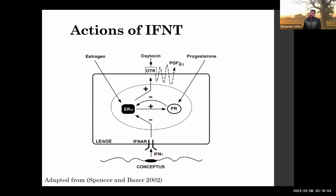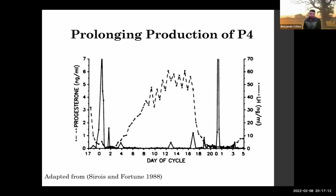So again, this is what is normally occurring. Normally we would have this pulsatile release of PGF2 alpha, which would be responsible for that sharp decline in progesterone. However, when interferon tau is present, being produced by the conceptus, interferon tau blocks this pulsatile release of PGF2 alpha. So we have interferon tau at the timing of maternal recognition of pregnancy, around day 17. It blocks this sharp decline in the concentration of progesterone, and now progesterone is maintained and is necessary for a successful pregnancy.